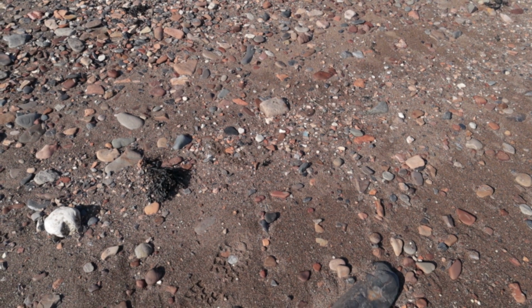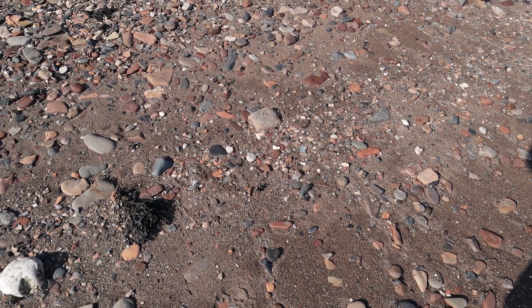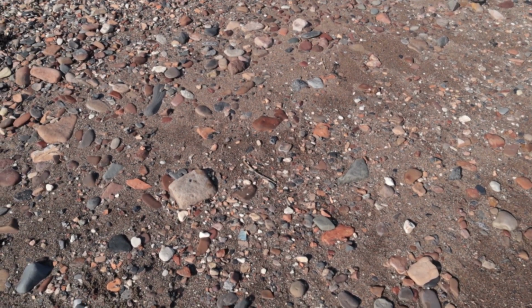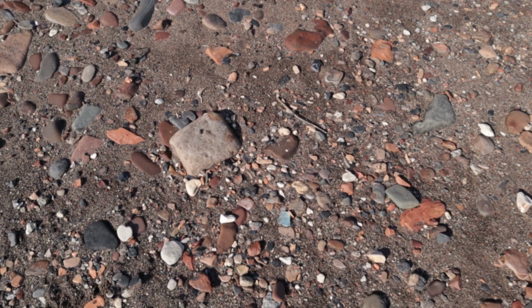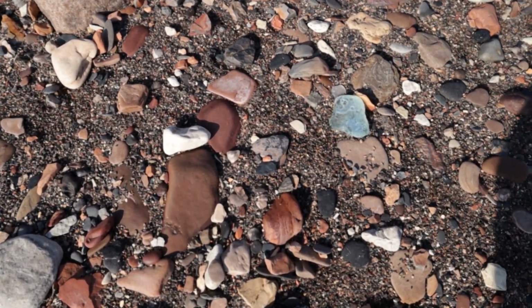Now I think this is the best find of the day so far. I certainly think so. It's a really good colour. Yeah. Now I'm going to move in on it. You can see my shadow creeping around. Oh, you know what I think it might be? What do you think it might be? It looks like it's bonfire and it has a kind of almost opalescent finish to it.